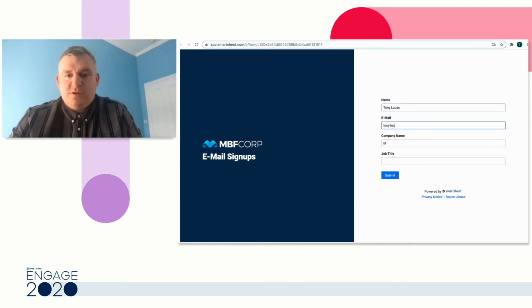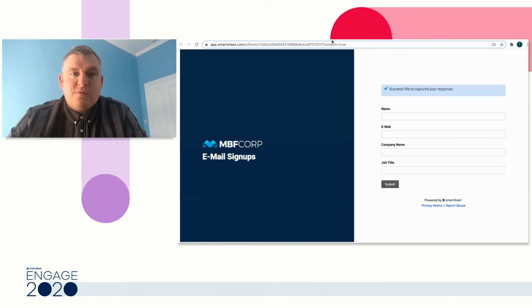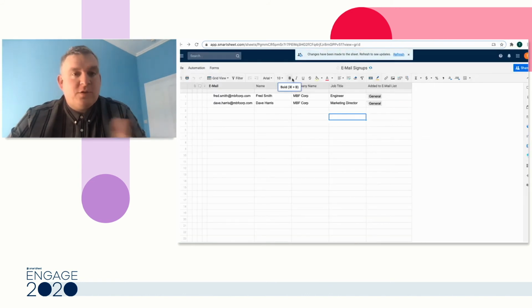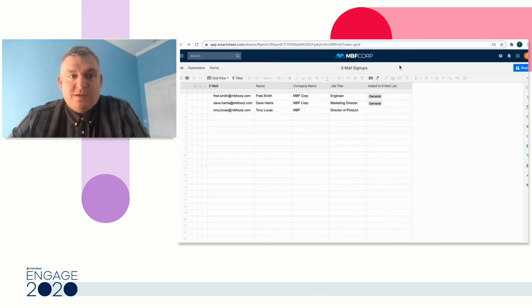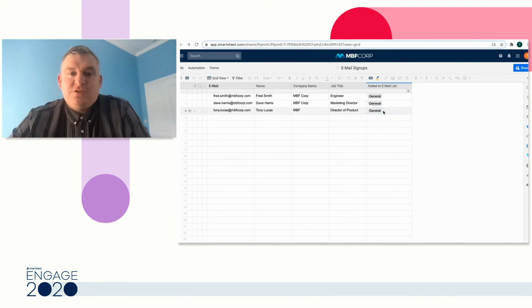filling it incorrectly would be a good start. And I'm just going to put my details in there. And we've got a sheet now that we've got the data in. You can see the sheet's just updated, and it's added my row in as I filled the form in. And what's happening now is Bridge has automatically seen that a row's been added, and added me to the general email list, because it's looked at who I am and it's looked at my job title and gone, okay, the right place to add this person is the general email list.